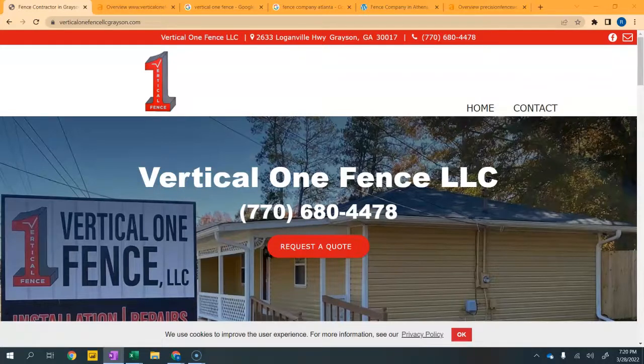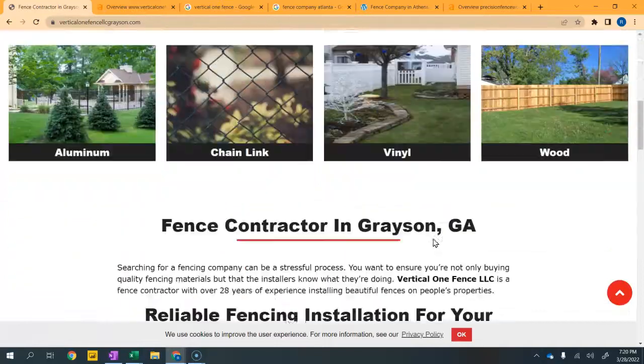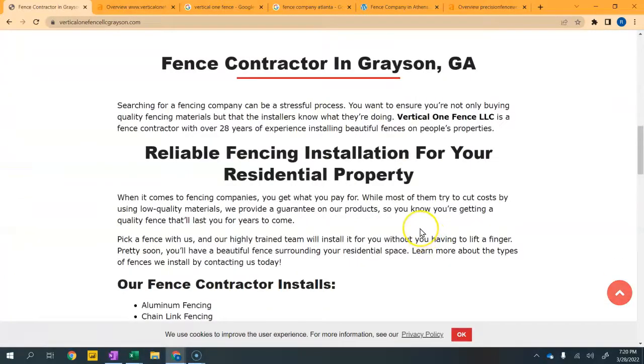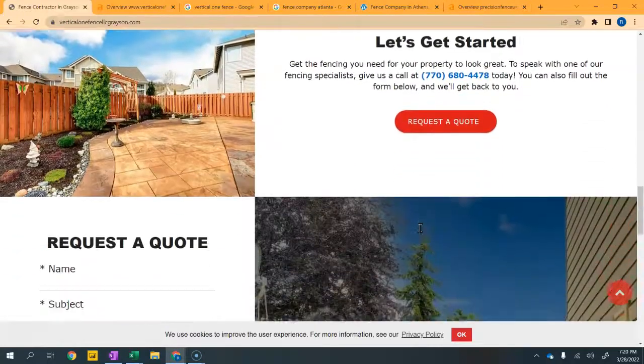So as you can see here, I do have your website pulled up. I love that you have this request a quote call to action right at the beginning, and your phone number is right there, foremost and present, so that your customers can see that really easily, and all the services that you offer, which is great.